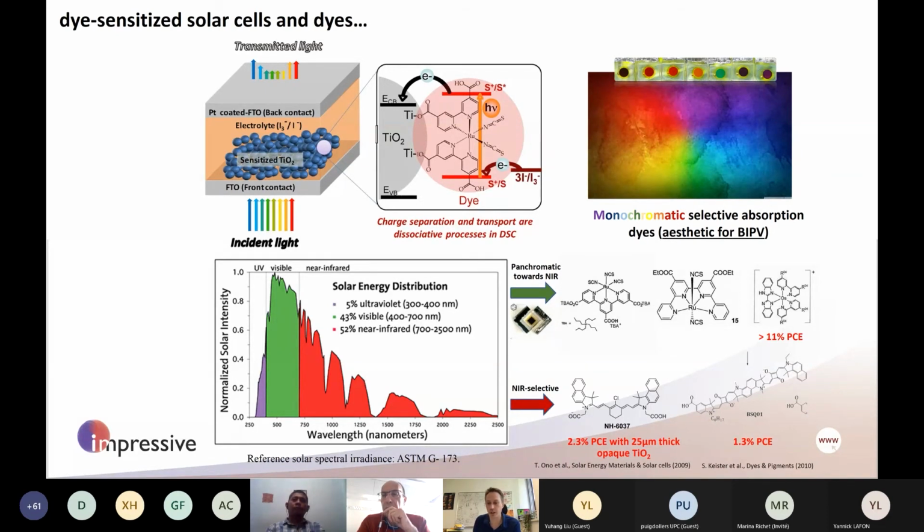For near-infrared selective dyes, there are, I would say, two main families that have been developed. The first one stems from Arakawa's research on the cyanine dyes, very closely related to what Richard Lunt was showing during his presentation. The group of Arakawa achieved 2.3% PCE, however, with a very thick, opaque titanium dioxide electrode of 25 micrometer thickness, so no transmittance at all. Also, about 10 years ago, we came up with squaraine dyes, and especially dimers of squaraine dyes, with which we achieved 1.3% PCE, also on an opaque titanium dioxide electrode.